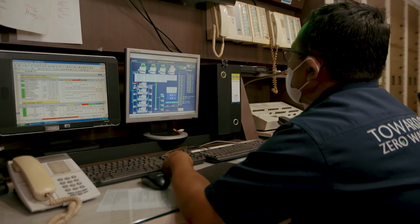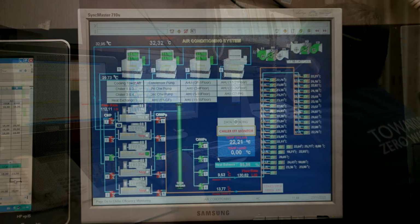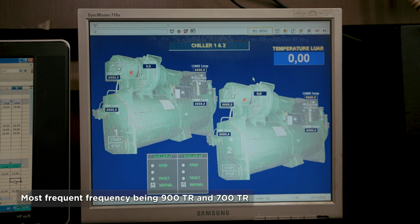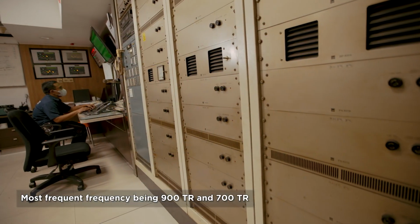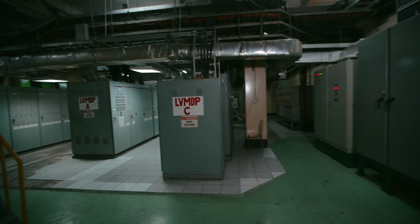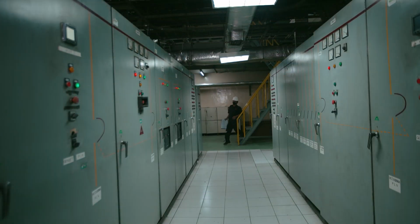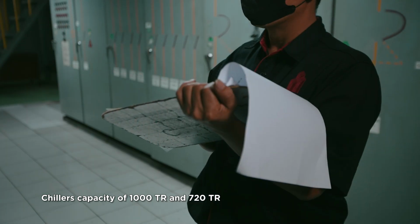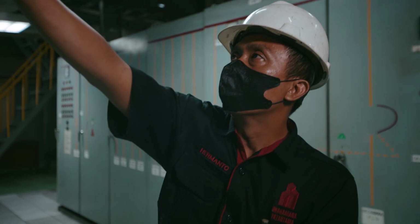Meanwhile, based on the cooling load profile record, Graha Cimb Niaga has daily cooling loads with the highest or most frequent frequency being 900 TR and 700 TR. Based on this profile, the chillers that operate daily are chillers with a capacity of 1000 TR and 720 TR, while other chillers only work as backups or when load is low.